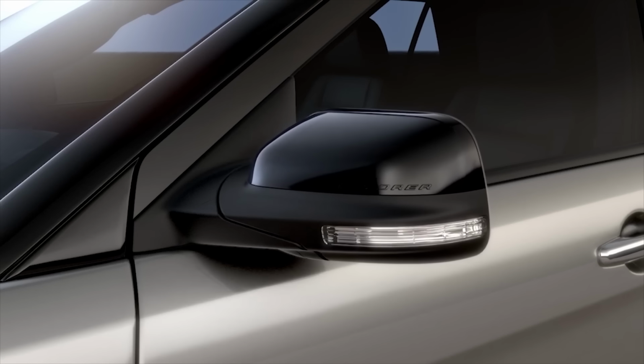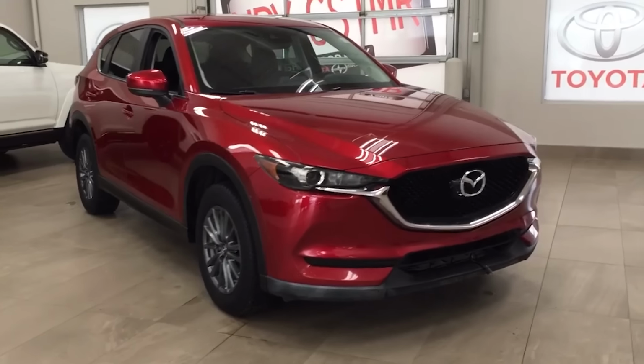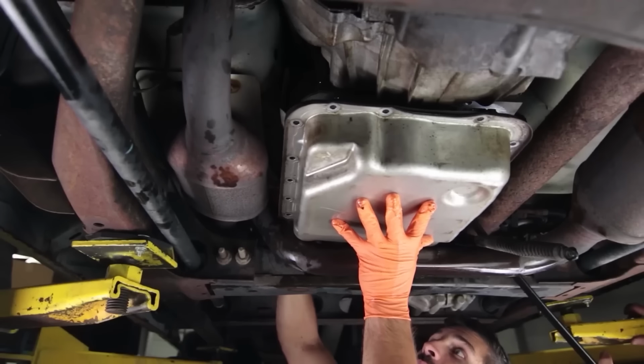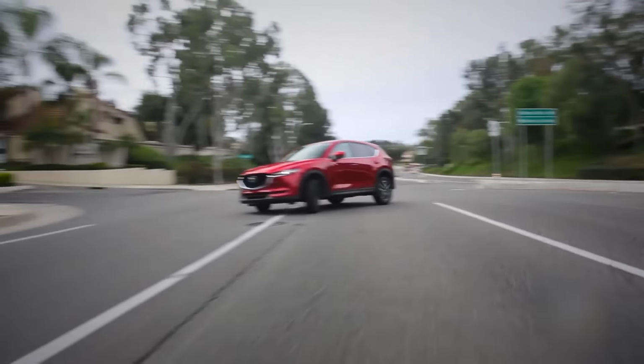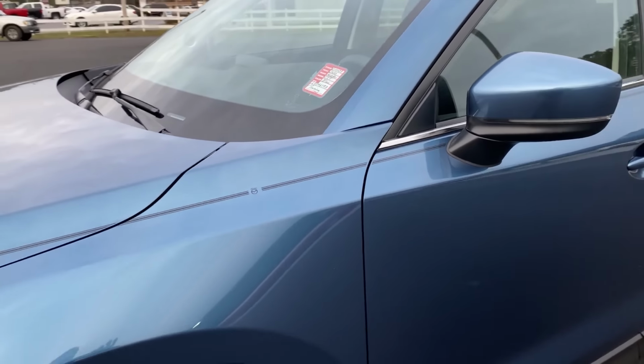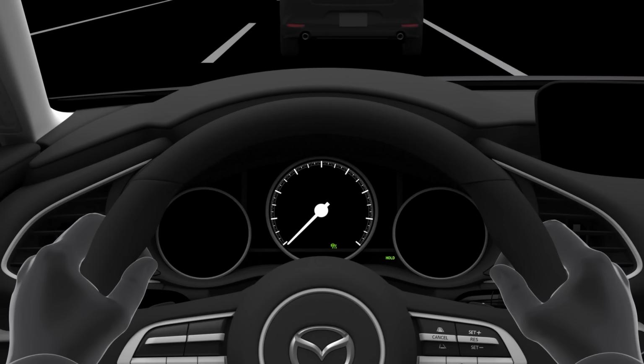However, this minor cosmetic flaw is completely insignificant compared to the absolute bulletproof nature of the naturally aspirated engine and the proven automatic transmission. Acoustic silence elevates the driving experience, but the next vehicle on our list perfects the suspension geometry and adds mandatory safety technology to protect your family.